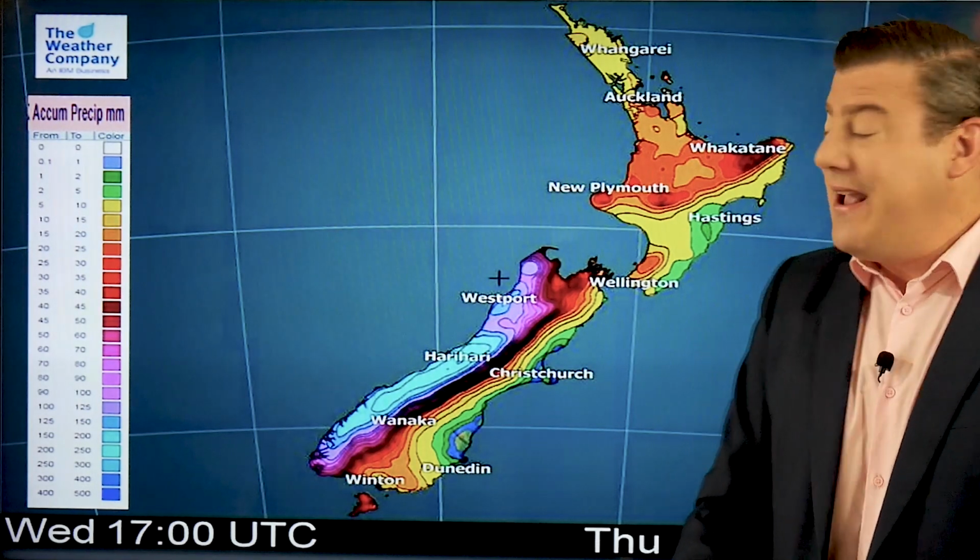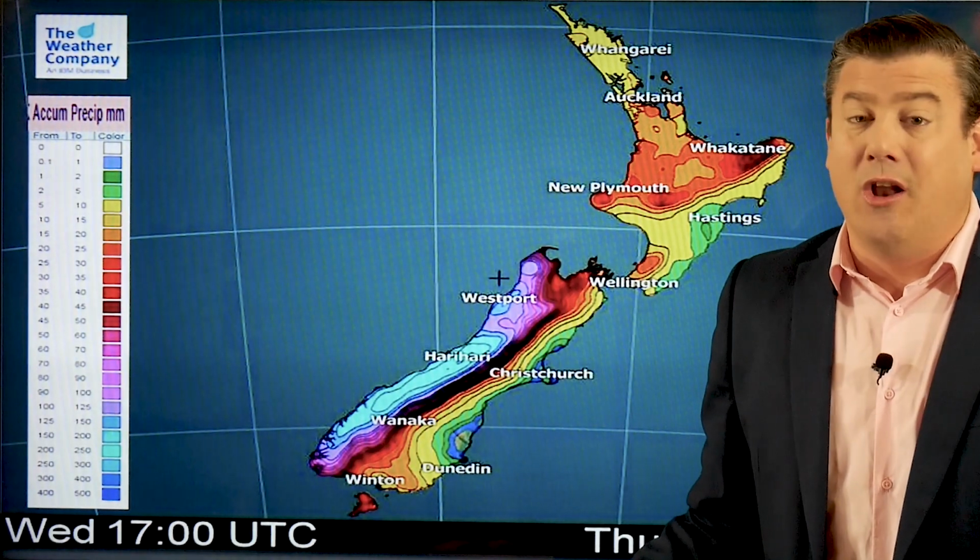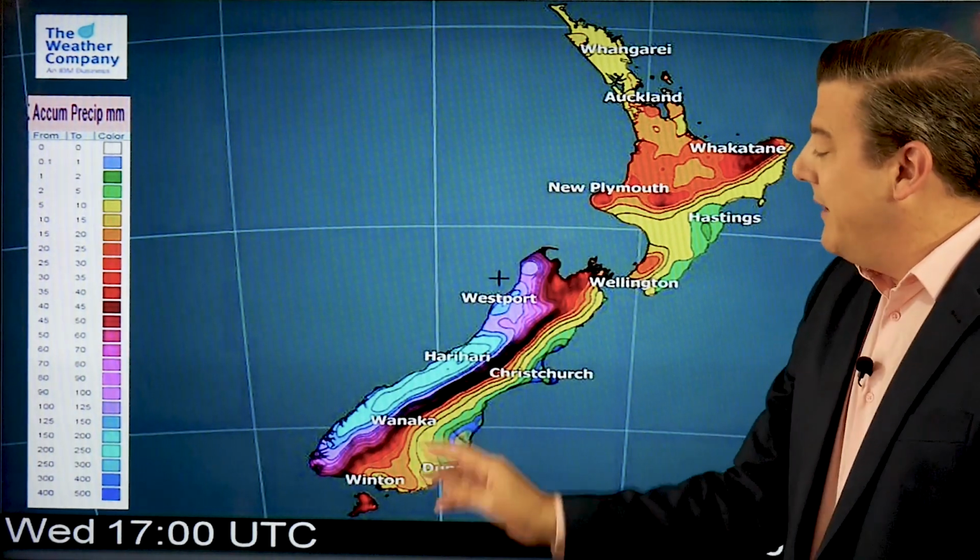So some of these dry parts of the North Island still not overly wet. And if you look at the very eastern side, you've got this green and blue, which is really the bottom of the scale, 1 or 2 millimetres. So not a lot coming for eastern areas, but a deluge coming once again over to the west coast.